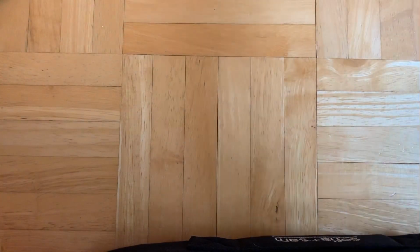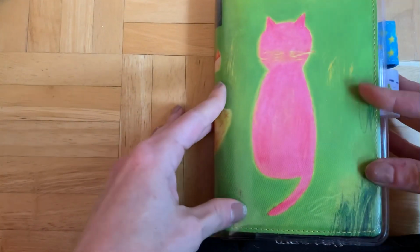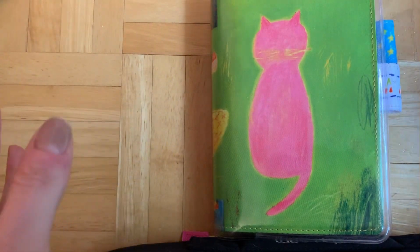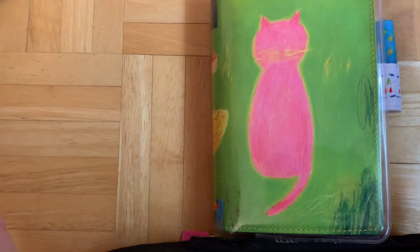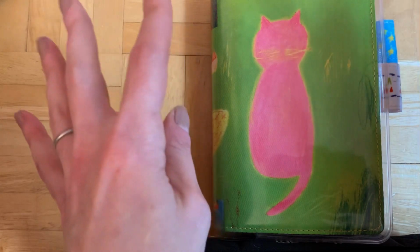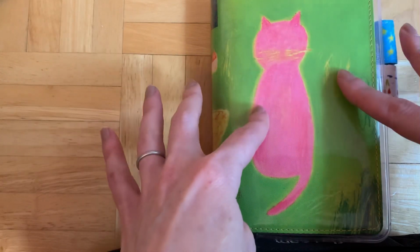So what I need is the weeks, but with some kind of pages in the back that are kind of like daily pages, but not dated. So I had this cover from a previous year. I never used the planner I bought to go with it because again, I sucked at the daily stuff, so I just sold it. But I love this cover so much that this is the one cover out of all the ones I bought for B6 or A6 that I did keep.